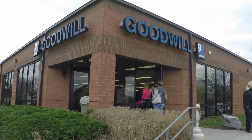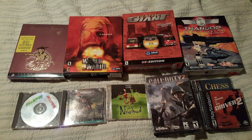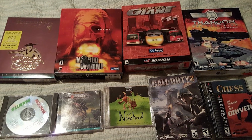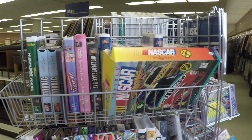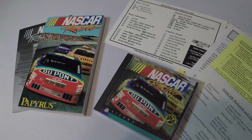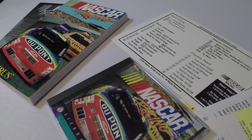Having mostly struck out at the flea market, we moved on to a nearby Goodwill. I've had really good luck in this Goodwill recently. This is where I found that collector's edition King's Quest set just a couple of weeks ago. First, I bumped into a copy of NASCAR Racing. I bump into NASCAR games a lot here in the South. The game was complete, came with all the manuals, the disc was nice and clean. This was a good pickup.